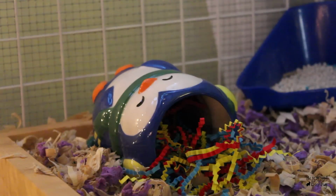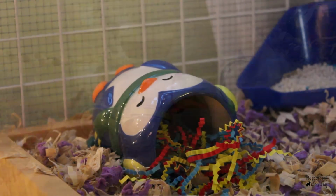Again, this idea came from Hopping Hammy. It's just a Christmas mug. We actually had a few around the house already, and I've just buried the handle under her bedding and stuffed it full of some shredded paper bedding, just for some fun. She really likes to actually stash her treats in there, and it looks really cute in the cage.